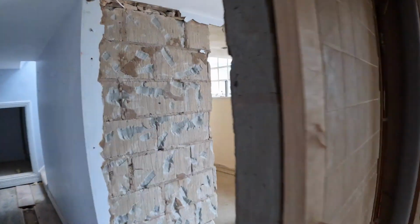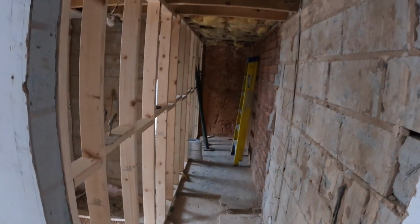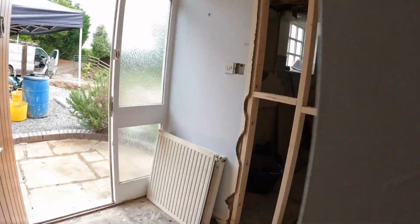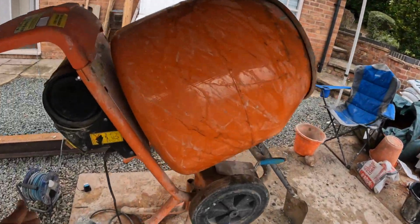And then if we do get to it, we have also got a doorway to knock out here as well. So this will be the corridor leading through the entire, this will be the spine of the building basically. And then the door into the new bedroom is going to be right there. Anyway, bricklaying wise, switch my mixer back on.